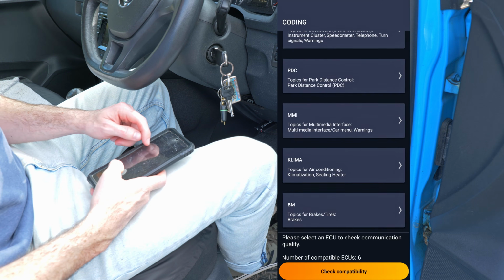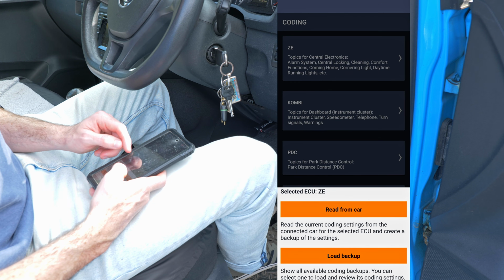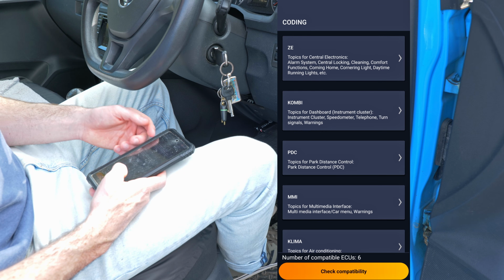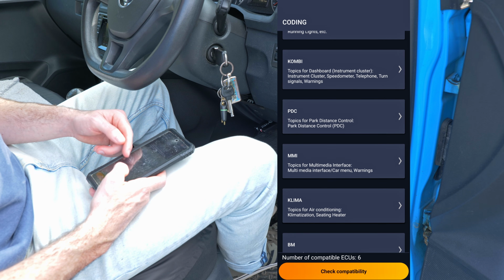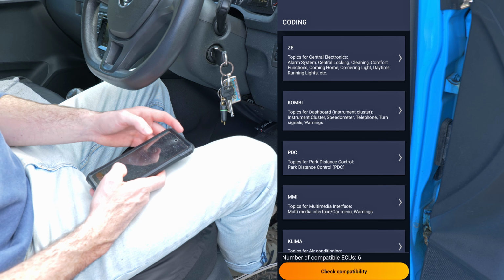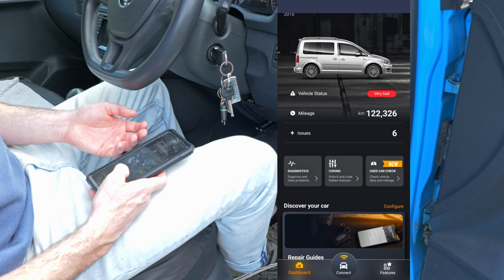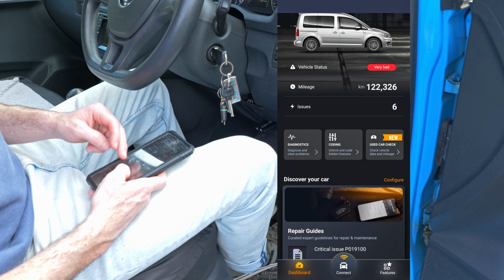As that's loaded up now, as you can see, there's 6 ECUs that I can use within my Caddy. What it can do is back up the codes already there and then I can recode it to add extra things as well. So you can go through all these different interfaces. That's really, really cool, and I really like that feature on Carly. The other great feature, I think, especially if you're going to buy a new Caddy, is the used car check.